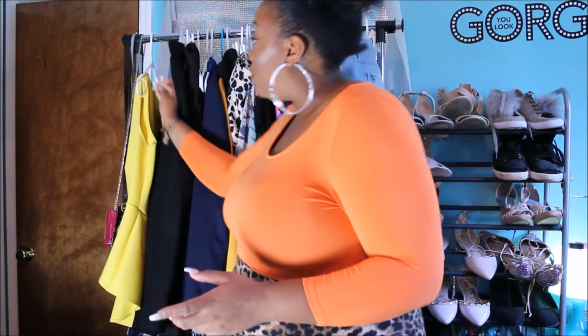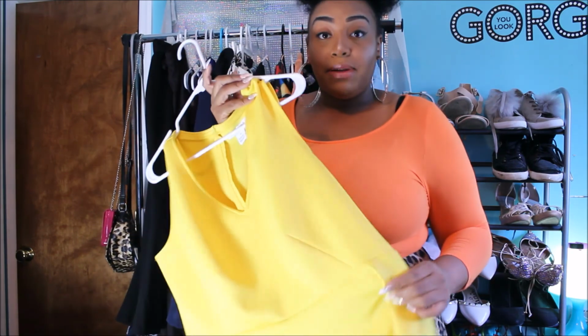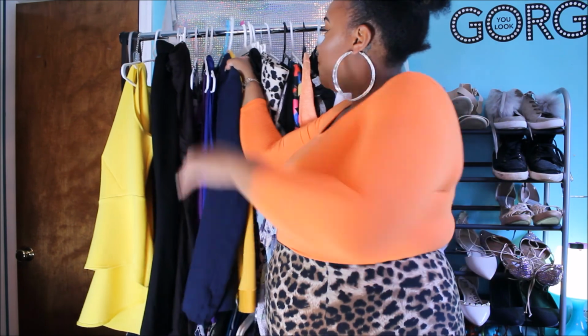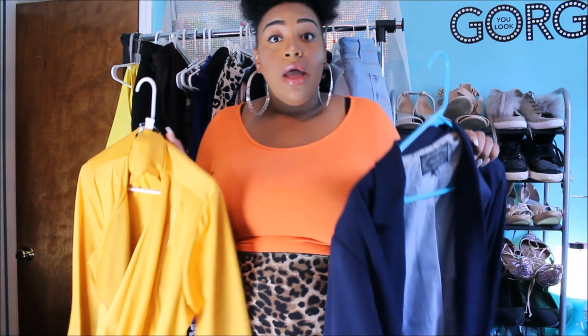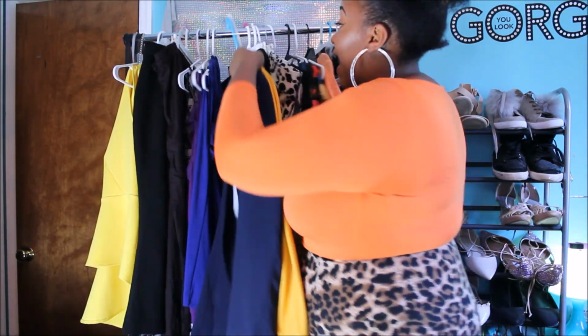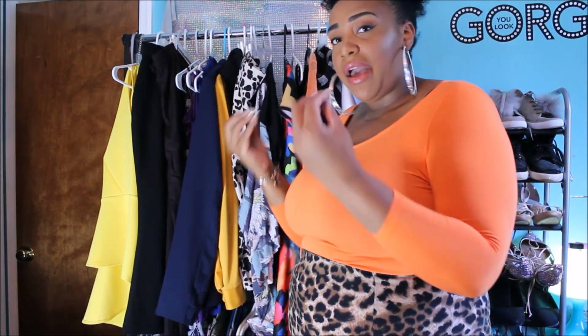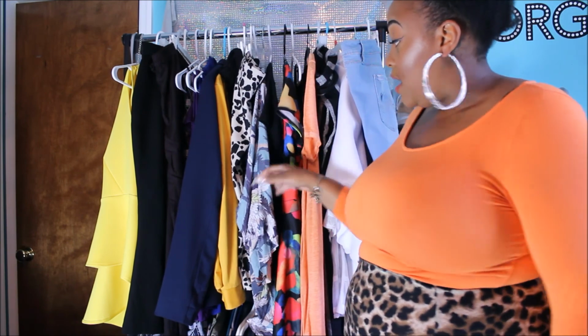I do have some neoprene stuff that I'm bringing. For example, like this peplum top that has a little bit of a thicker fabric. And then the blazers that I showed you is a little bit thicker. But as you can see from the rack, I don't have a whole lot of fabrics that are heavy, because I want to make sure that I pack lighter items, obviously because I'm going somewhere warmer, but also I don't want to take up too much space, so I just had a couple of different heavier items in there to just fill up some gaps. But also, I want to make sure that I have some space left over for my souvenirs.